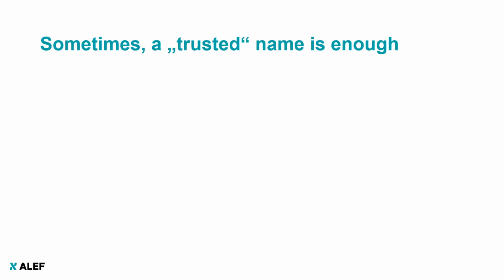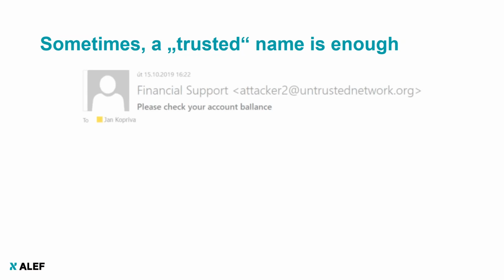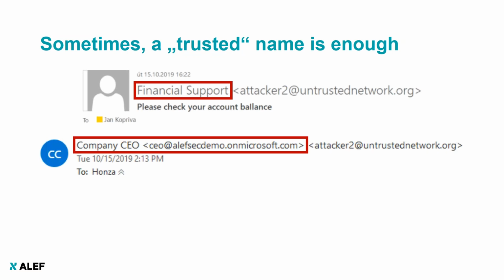Now, if we decide that we don't necessarily want to spoof an email, we still may actually make the email look a bit better to a recipient. In many cases, it's quite enough to just put in a good name. If a less than knowledgeable user sees the email came from financial support, why not trust it? In other cases, what we may do is put in a second, or what looks like a second, email address. So it looks like it came from a legitimate domain. In our case, a legitimate domain would be alefsecdemo on Microsoft.com. And we will hope that the victim won't notice that it actually came from some other email.